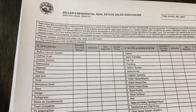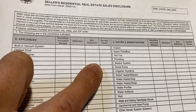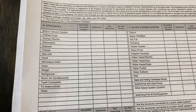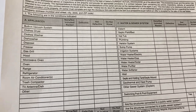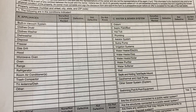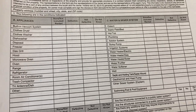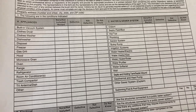Then you've got your first section, appliances. You've got 4 options: not included, defective, not defective, do not know. You're gonna pick one of those 4 options. For example, the first item, built-in vacuum system. If you don't have one, put none, not included. The second option, the clothes dryer. Say there's a clothes dryer in your house, but it wasn't conveying with the home and you have no plans to sell it with the home, put none, not included. And you just kind of work through those, following along with these 4 answers.